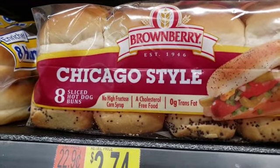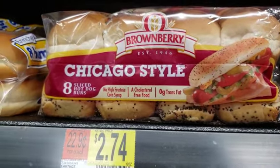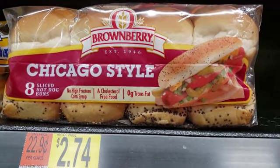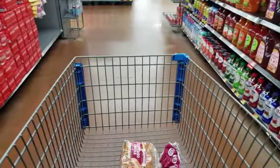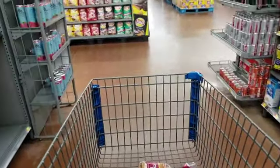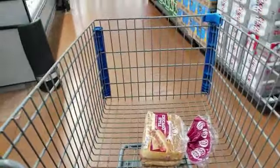Okay, any hot dog buns up to $2.50 are free from coupons.com. Just make sure that you check your app in your area. It might expire on different days. We're gonna go ahead and grab the Brownberry. So these will end up being 24 cents. It's always a good practice to check coupons.com because at least every 2 to 4 weeks they are offering some kind of free item. Remember last time we did get free donuts, so score.